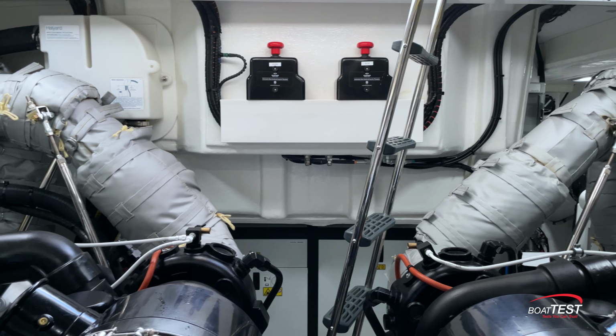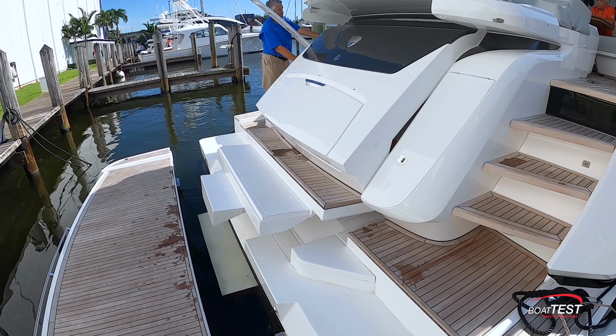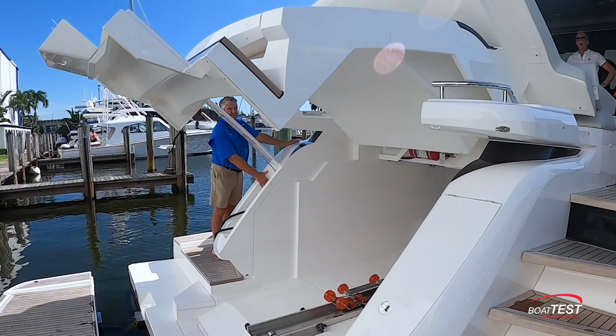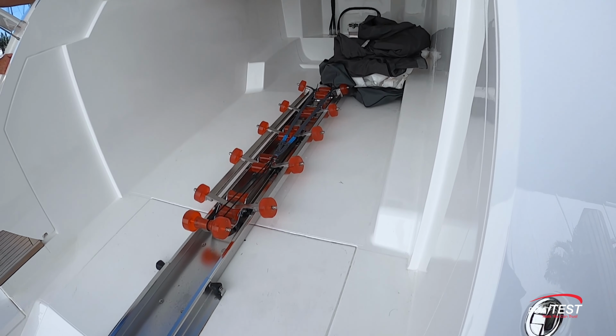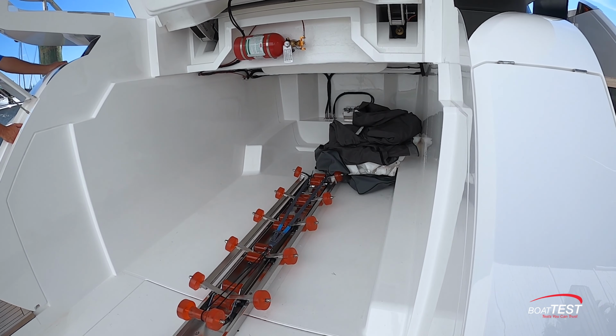One thing that makes this engine room tight, of course, is the tender garage. If you want one, any engine room on a yacht this size will be tight. And if you don't want one, take a look at the Fairline Squadron 68, which we've tested.